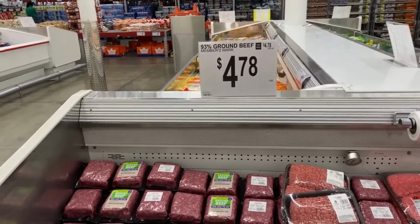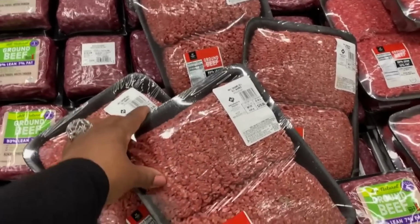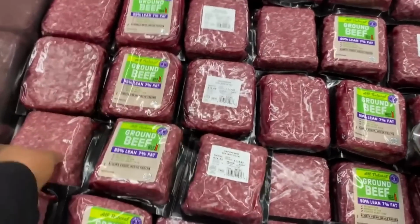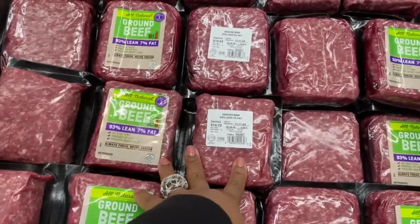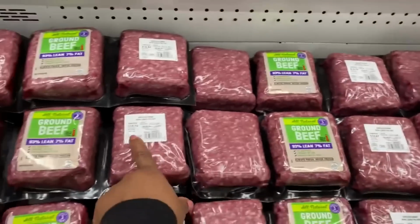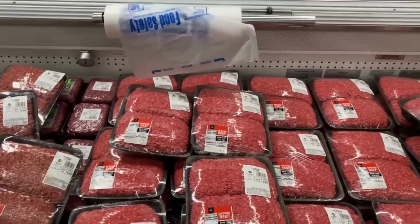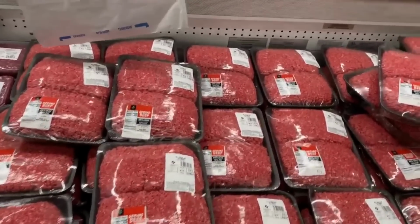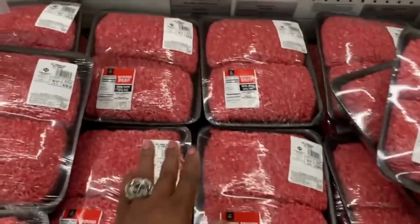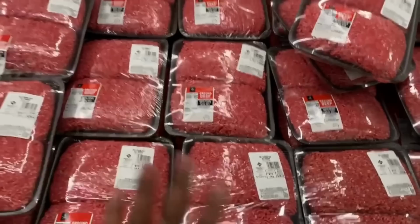Ground beef, 93% for $4.78 per pound. Okay, $20.06 for this one. No, that's not right. It's this one. Yes. So, it's this three pack here, guys. So, this pack is $14.72, $14.67. Yes, they're in the 14 range. $14.72. Yes. Okay, 88% ground beef here. It is $3.98 per pound. So, is this it here? Yes, this two pack here is $20.22. Ooh, a lot of 2022s, $20.58. So yes, $20 range.